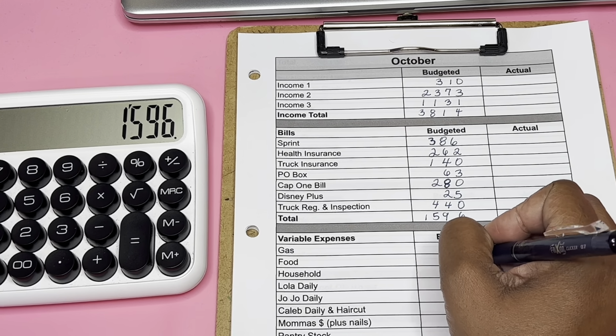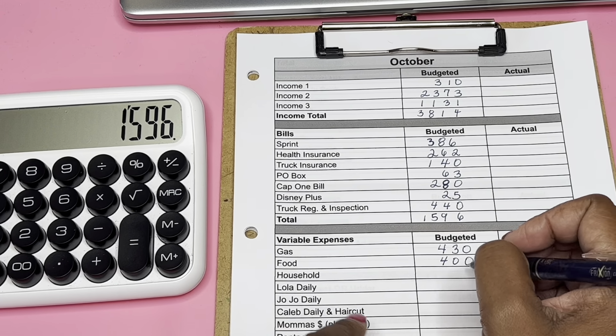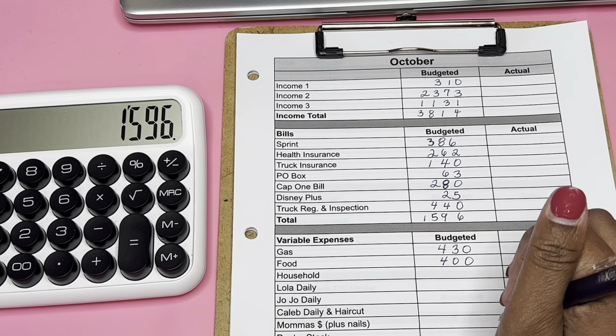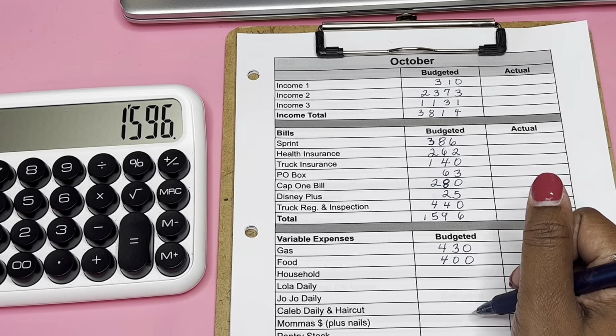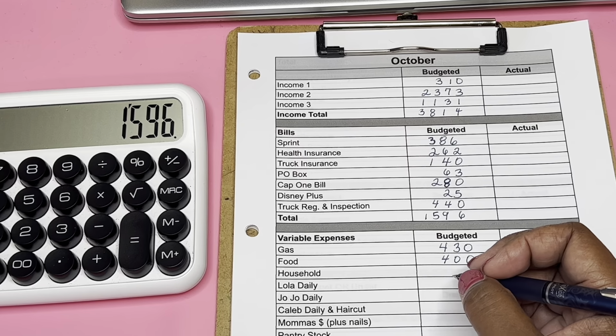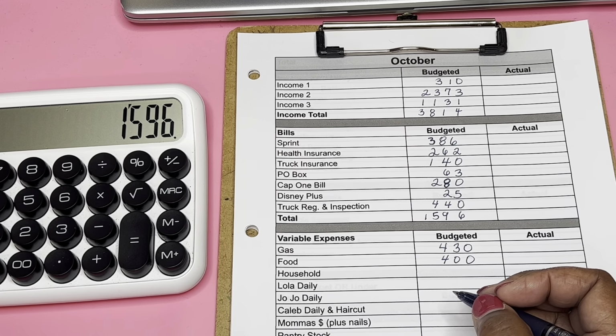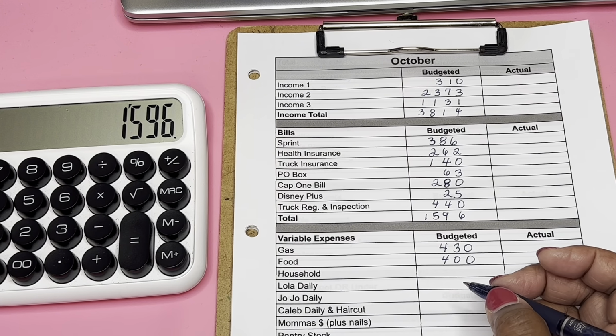$400 for food. I'm cutting it back to $400. Normally it's between $500 and $600. However, we've been stocking up on meats and pantry, and you'll see that listed in our variables in just a little bit. So our groceries, I'm cutting that back.